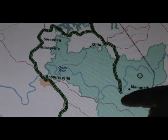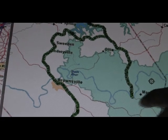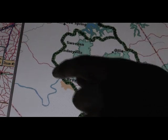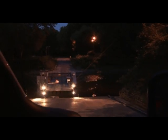All right. Our camper is about right there. This is where we are. And the little red line is the ferry. We have to go all the way back here. Oops. We gotta go across! Woo!